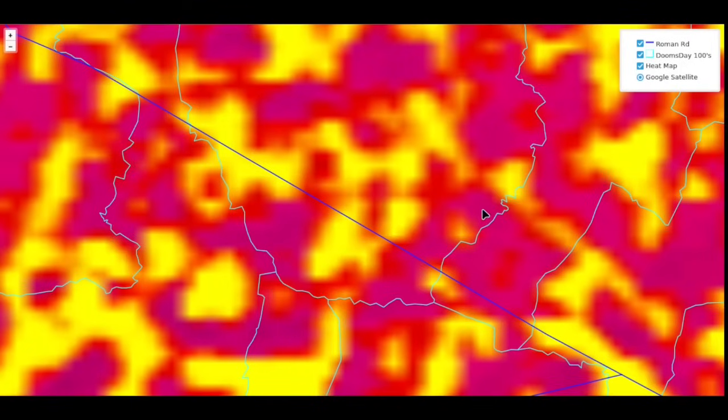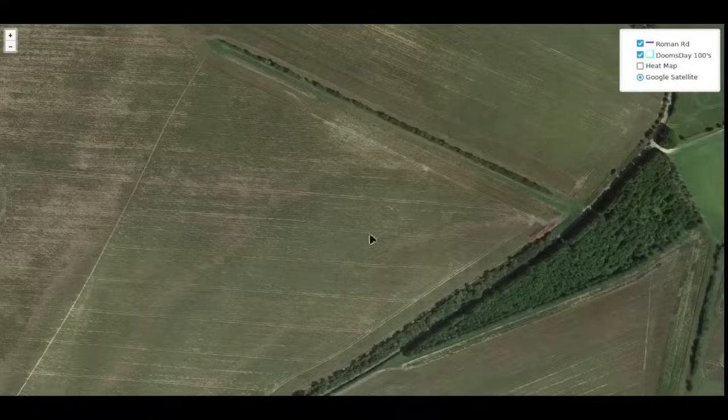So the purple areas are where a lot of metal detecting finds have been found, right? There's a heat map. The red areas are where fewer finds have been found, and the yellow areas are where virtually nothing has been found. This is a Roman road, and these are Saxon hundred boundaries. Can be very useful. You tend to find a lot of stuff on Saxon boundaries if you want to find some Saxon. So what we do is we zoom in on an area that's very pale, right in on it like that. Whole screen's gone yellow, and we take off the heat map, and there we have it.